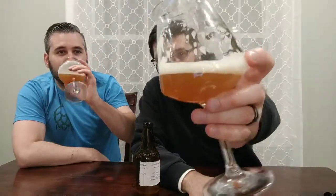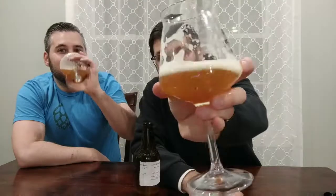Oh, I was just gonna say this thing has legs. I mean, look at that. That is some beautiful lacing on that beer. It might be a touch overcarbed, but it doesn't take away necessarily from the beer. It may add quite a bit of perceived bitterness because of the overcarbonation. But overall, I think this beer is actually unbelievable. I think this is a phenomenal beer.